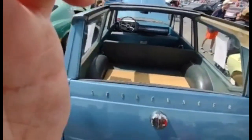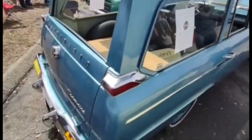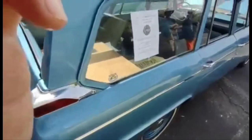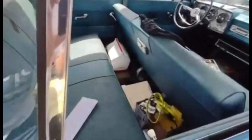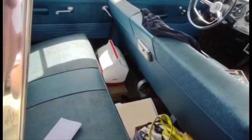I'm going to try to ease back around here. Bear with me a little bit on the tight quarters. But, man, check that out. Little poverty caps, white walls. This was cool. And check out the, see, that's back when politically correct wasn't a thing.